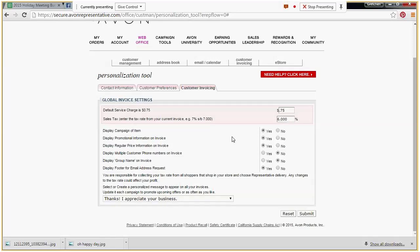The rest of these are just invoicing options that you can print your customer invoices online if you choose to. I love that option, so I utilize that a lot. But you have to have that sales tax entered in there for anyone to be able to buy from you online as well. And again, any changes, make sure you hit that submit.